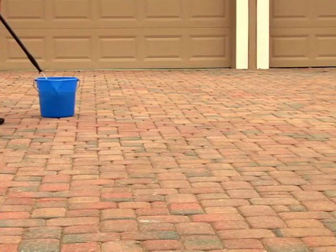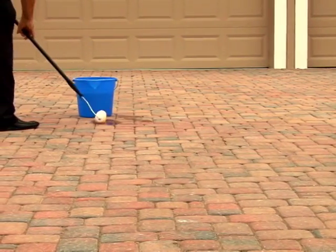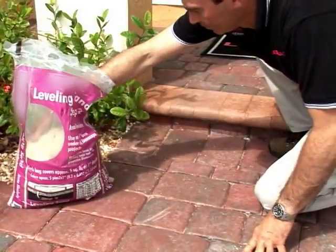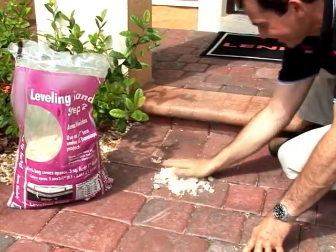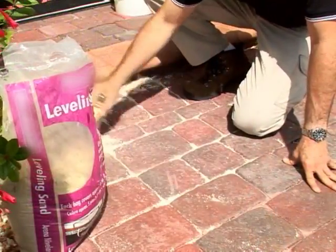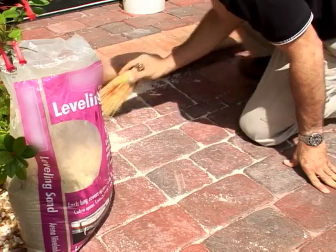Pavers require additional attention, so depending on the type you have, you may need to either use a sealant to provide protection or replace the sand in between each paver on a regular basis. We recommend verifying the maintenance requirements with your local customer care team to ensure that your pavers are properly cared for.